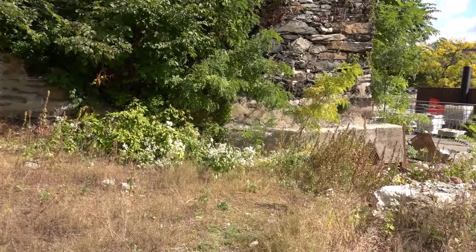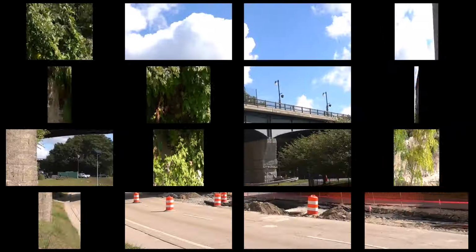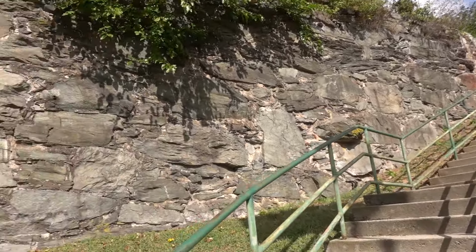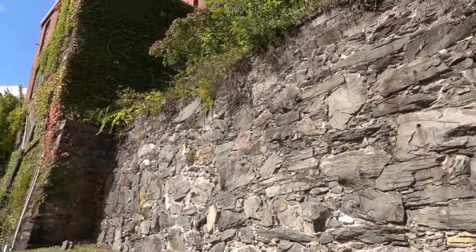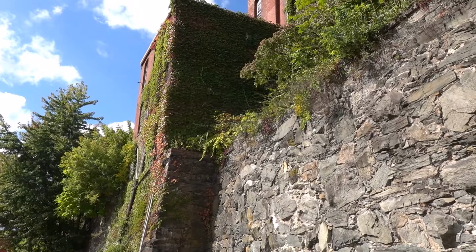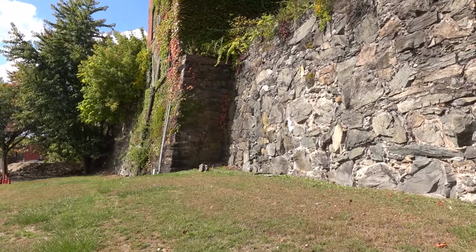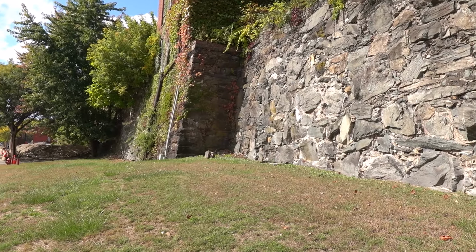All right, let's go have a look elsewhere. So this is the back of the town hall. Just right there with the ivy all over it. And as you can see, it sits on a 30-foot gigantic wall.